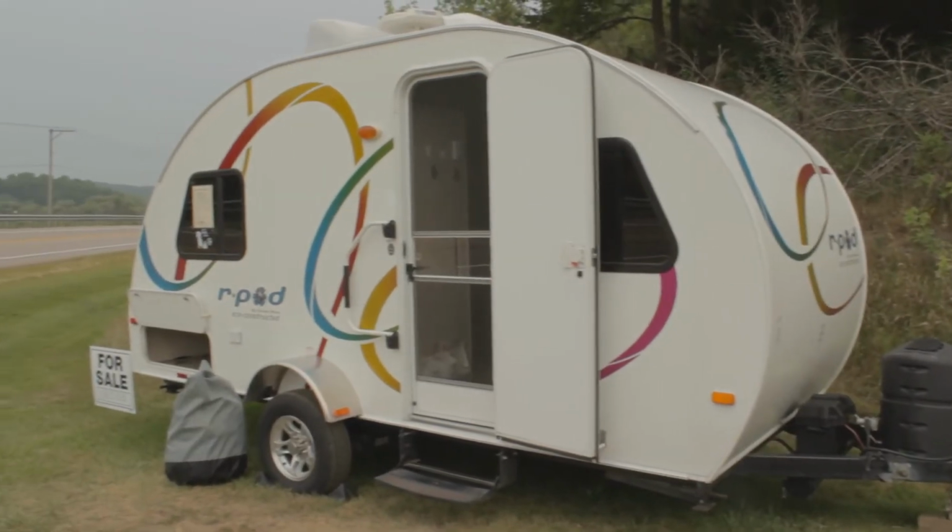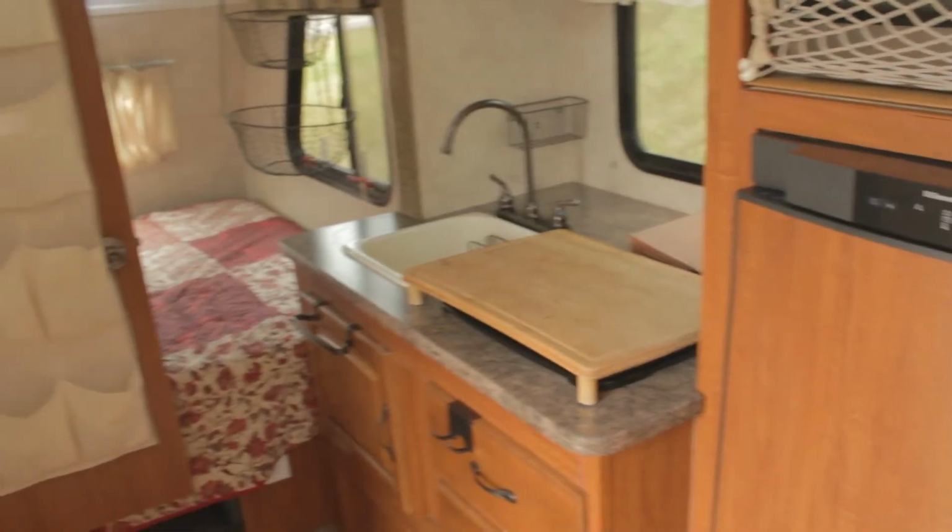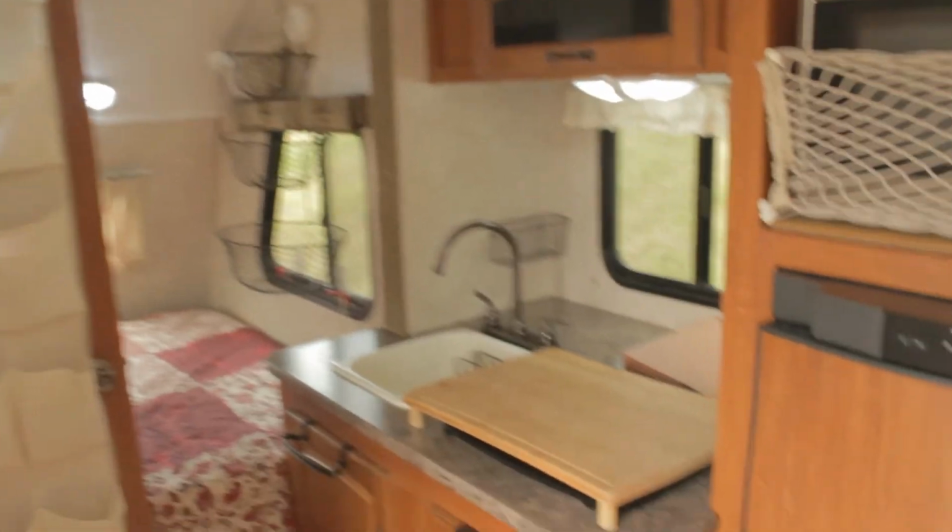I decided I wasn't really interested in any of the campers except for the 2010 R-Pod. A few hours after I went to see it, I contacted the owners and offered them a little bit lower than what they were asking, as I always do because I enjoy the thrill of haggling. And they said it was too low, and also that they had already accepted an offer from somebody else in the span of a couple hours.